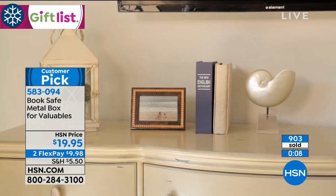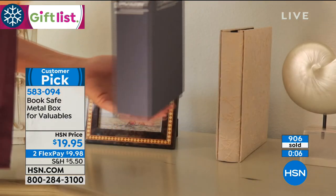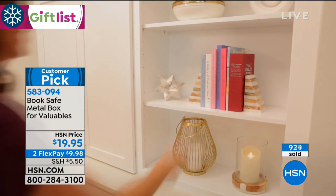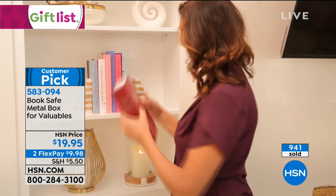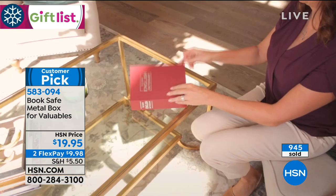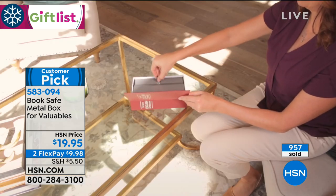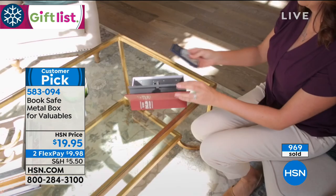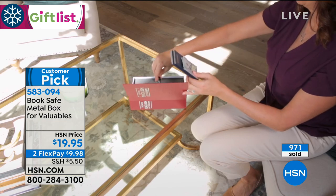We have it here. I think we launched this last year, wasn't it? Yes, it's been a customer pick ever since. Customer pick, and let me tell you, it is highly popular, guys. You can see right now in this presentation, almost 1,000 have been ordered. So this is your chance to pick the color, because already we've lost the brown. It's a book safe. It's going to keep your goodies safe, but it's made of metal. It has 2 keys. You can keep all your papers in here, all those things that you really have to have all in one place. So it's a grab it and go.